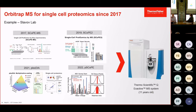This is some work from Professor Slavov's group. I know Nikolai will be talking later in the afternoon. This shows some of the work he has done. In 2017, he developed single-cell proteomics by mass spectrometry, SCoPE-MS. This is the methodology he came up with. Erwin also mentioned it in his talk earlier this morning. And Nikolai has evolved this: SCoPE2 in 2019, and plexDIA, pSCoPE this year has come out. But all his great advances have been done on an 11-year-old Orbitrap. So the technology is solid.